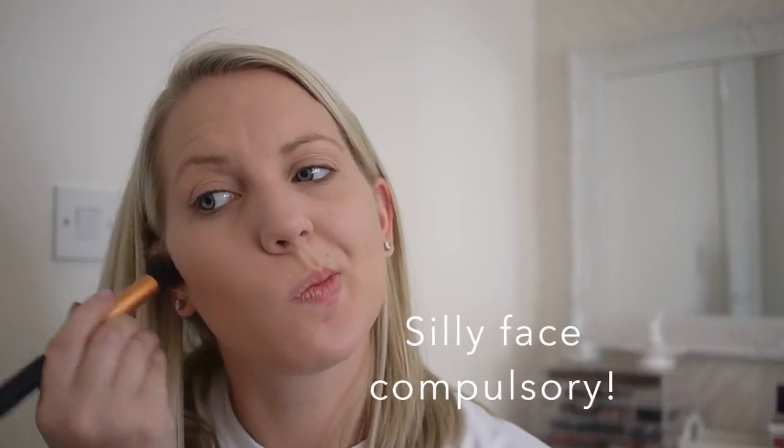I take my Real Techniques contouring brush, I get my bronzer on there, and I just put this underneath my cheekbones. You want to get a little bit of a shadow underneath your cheekbones just to make your face look a bit slimmer.